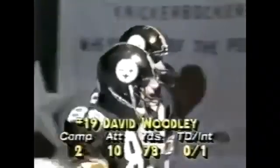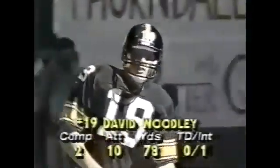Woodley completing 2 of 10. The big one, the 69-yarder to Calvin Sweeney, not too long ago, that set up the touchdown.